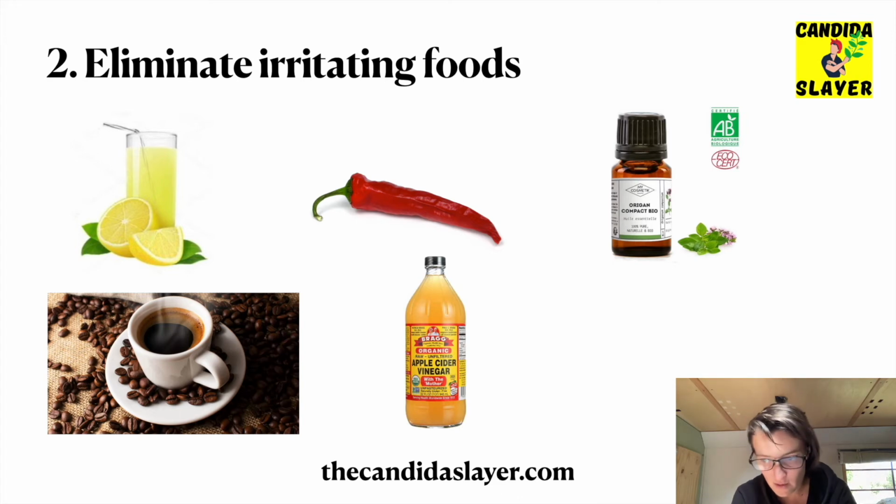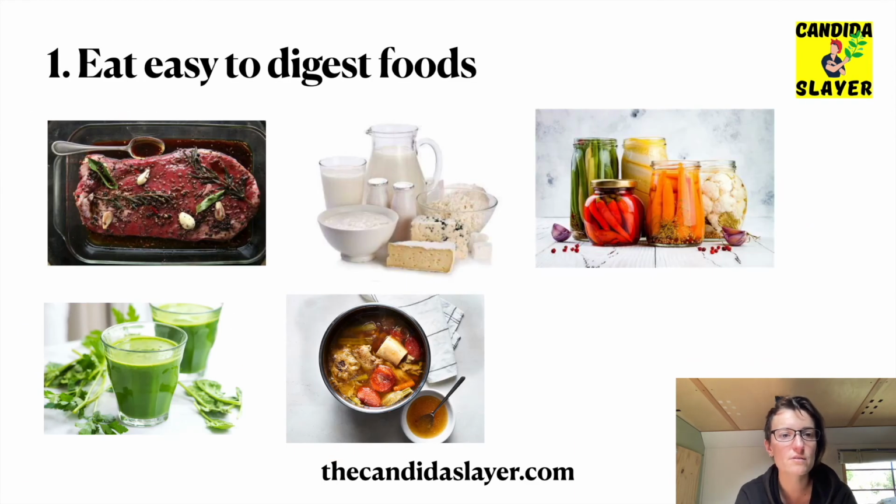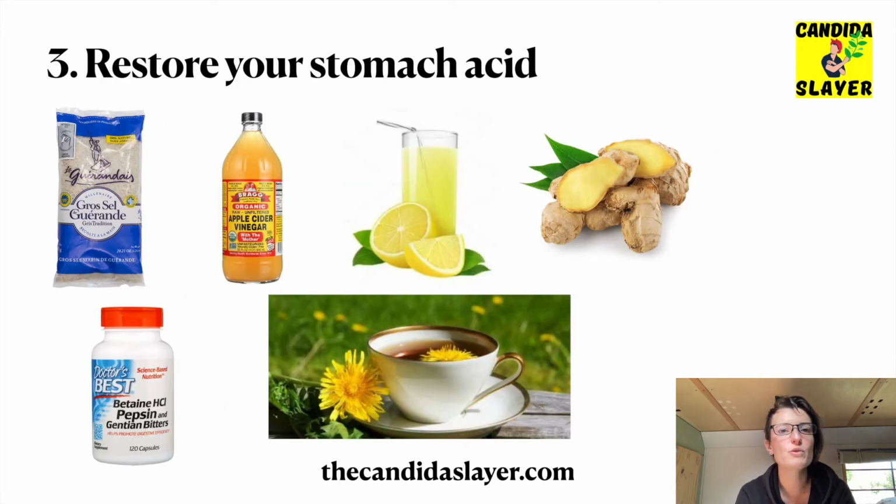Coffee, we have been talking about coffee before, so you need to eliminate coffee if you have gastritis. Apple cider vinegar and lemon juice, it depends on your condition. We will talk about it in the next slide. But if your condition is like this on the left side, then you need to avoid lemon juice and apple cider vinegar. That can hurt you.